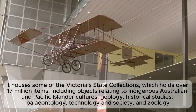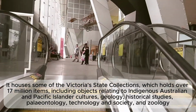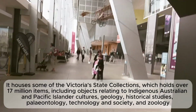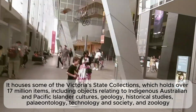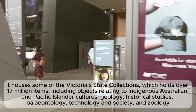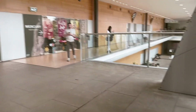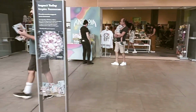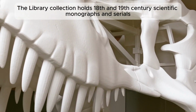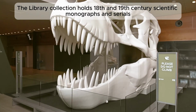It houses some of Victoria's State collections, which hold over 17 million items, including objects relating to Indigenous Australian and Pacific Islander cultures, geology, historical studies, paleontology, technology and society, and zoology. The library collection holds 18th and 19th century scientific monographs and serials.